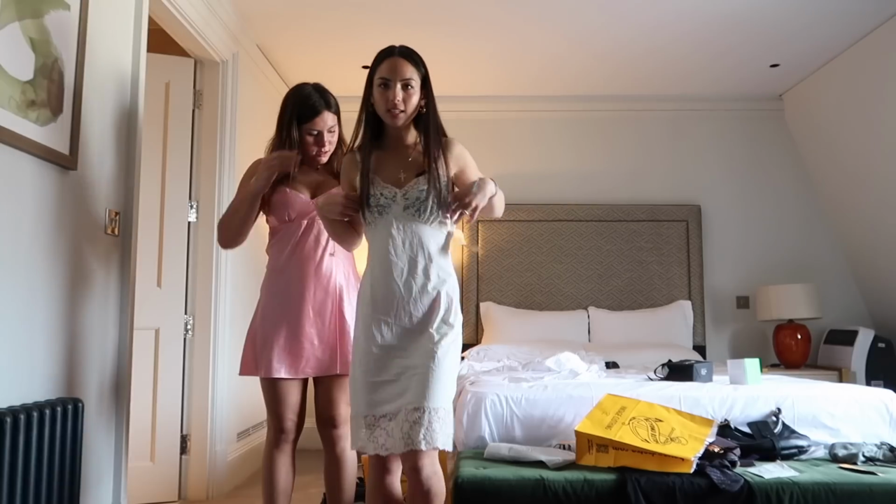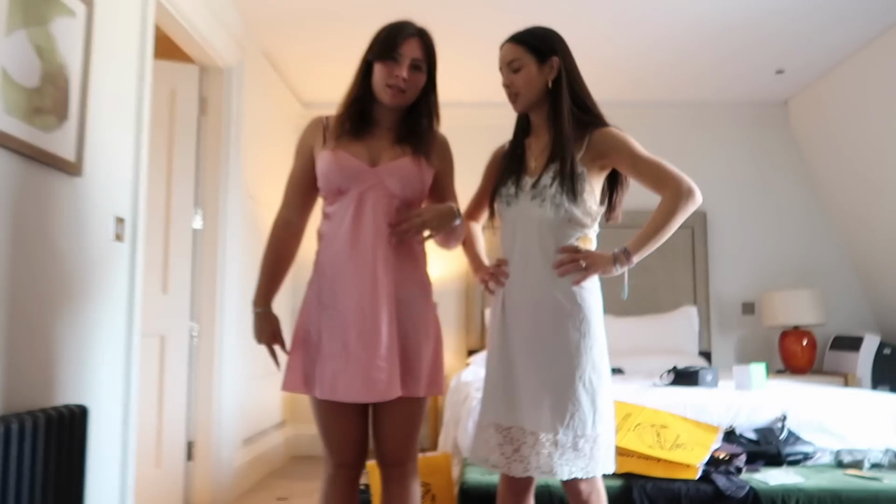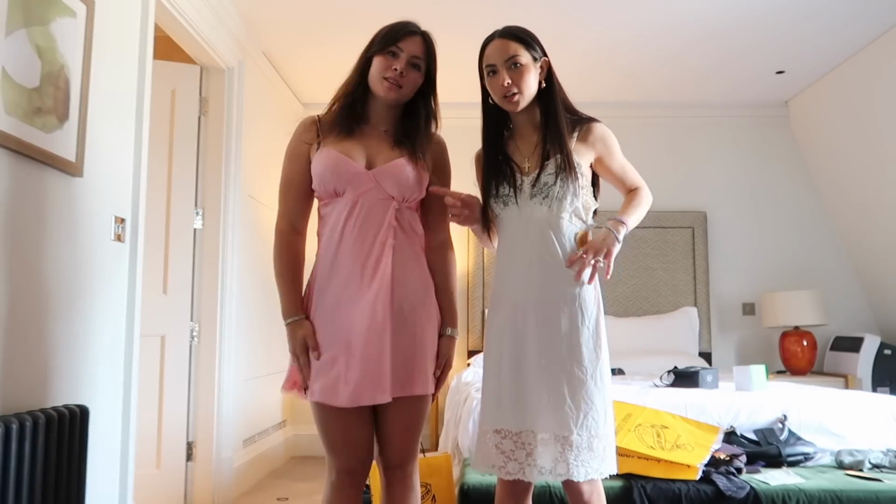So we just came back to Lily's little apartment that she's renting in London. I tried on the dress, I'm gonna show you guys, but I'm wearing a black bra right now, and I'd probably have to wear it with a white bra because it's sort of see-through at the front. This is the little white dress I got though. It's really, really pretty. I got this little pink dress. It's so cute. I think this color looks really good on Lil.